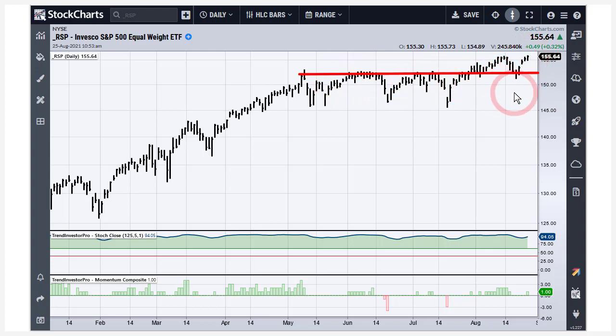And this is an important concept because later on I'm going to show some ETFs that held on their throwbacks and continued higher, and some ETFs that failed to hold their breakouts on their throwbacks and basically was a losing trade, if you will. But RSP, for all intents and purposes, broke out, had a throwback, and is now pushing to a new high again. So the equal weight S&P 500, which represents the average stock in the S&P 500, is hitting a new high, and that is net positive for the overall market.